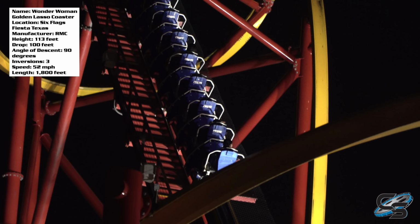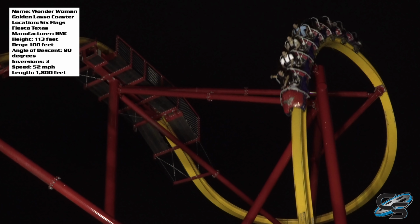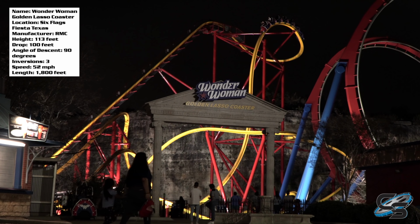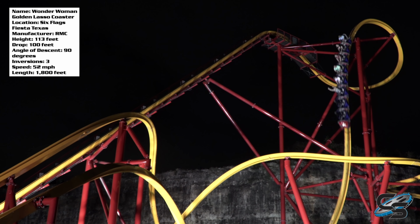So you dispatch, you get a quick climb up to the top, you crest over, bank to the right as opposed to the left like you do on Railblazer, and you move sharply around that turnaround and drop straight into a 90-degree vertical drop. And keep in mind, this coaster is completely over water, and so when you're looking straight down, you're looking at the water for this, which is pretty cool.